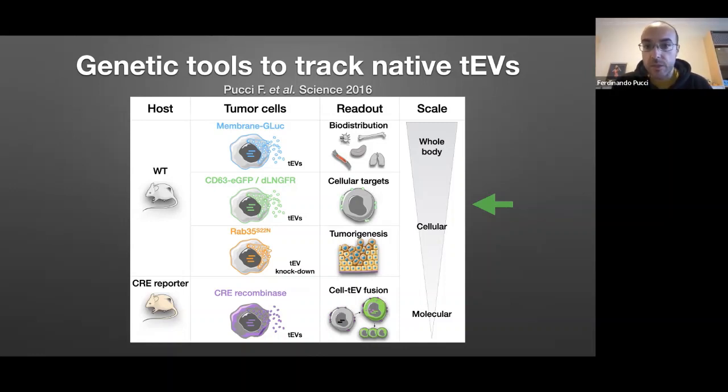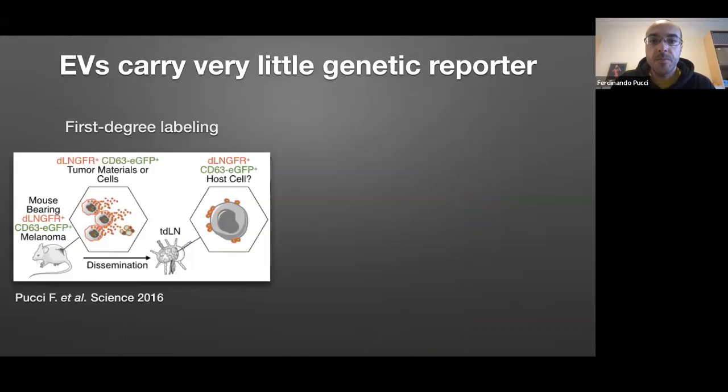This is the CD63-GFP fusion protein, which also expresses a truncated receptor, delta LNGFR. This is a transmembrane protein that is also included in the EVs, and it's used for labeling the EVs with antibodies. And so this is what we call first-degree labeling, because the reporter is in the EVs, and then we use that reporter to then identify the host cell.